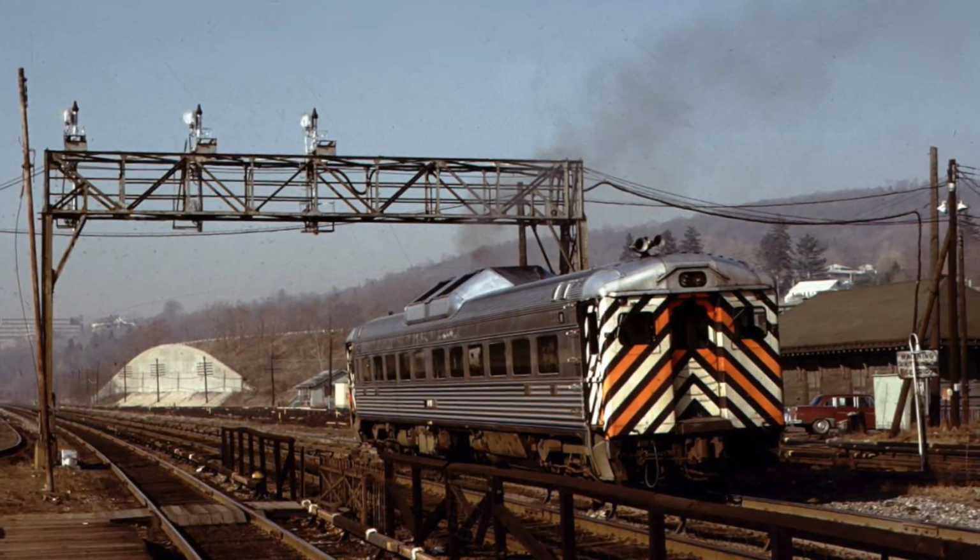When Amtrak took over passenger service, they took some RDCs from the railroads that they were taking over service from. They had one RDC-2 from the New York Central Railroad, and from the New Haven Railroad, Amtrak acquired 10 RDC-1s and 4 RDC-2s. Amtrak also acquired 3 RDC-1s and 3 RDC-2s from the Burlington Northern and its predecessors.